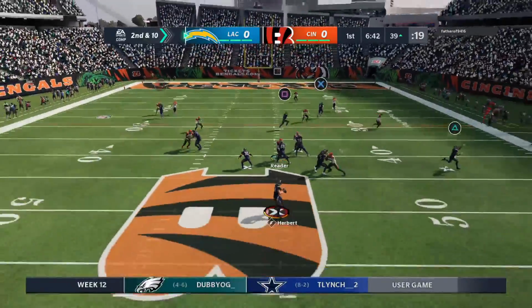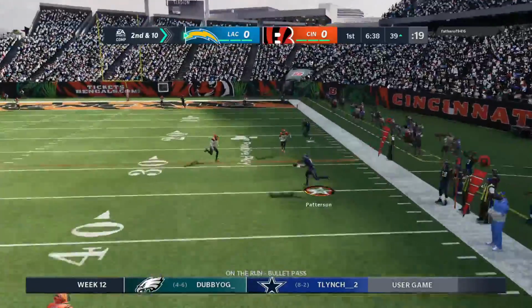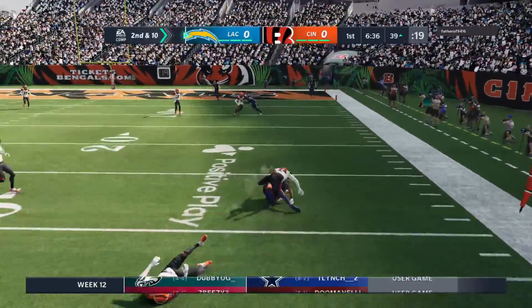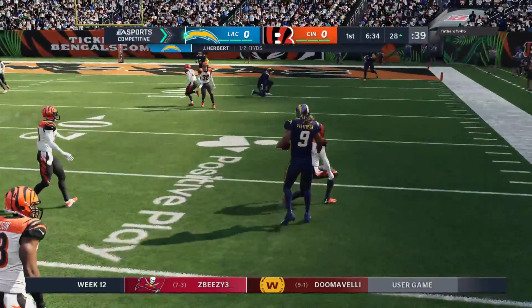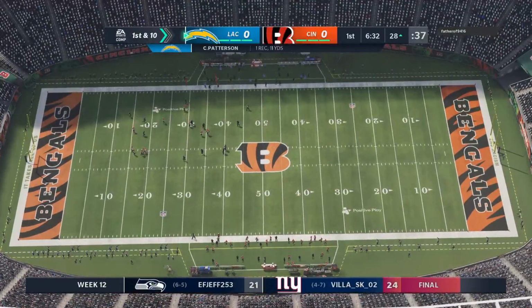On 2nd and 10, the ball back with Herbert. Flushed to his right. Got a man. It's Patterson, complete. And he's going to get this inside the 30. 11 yards there. 1st down.